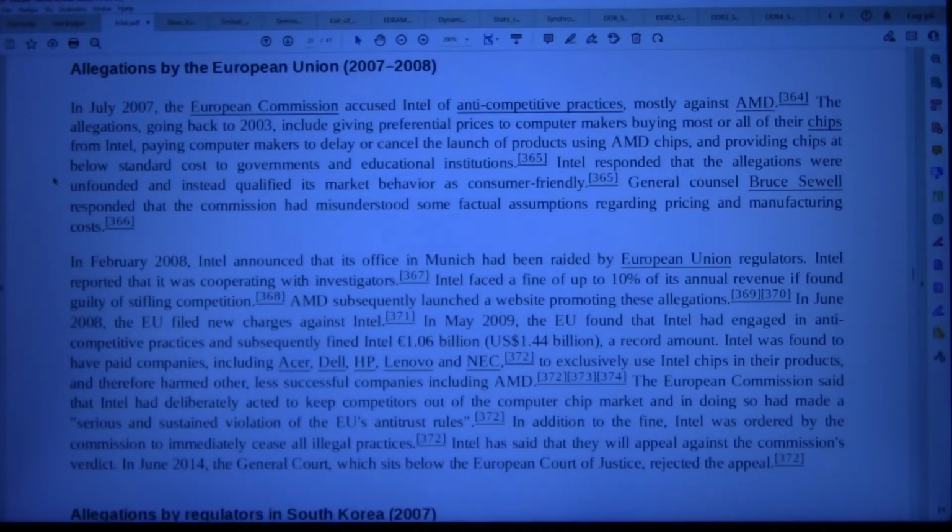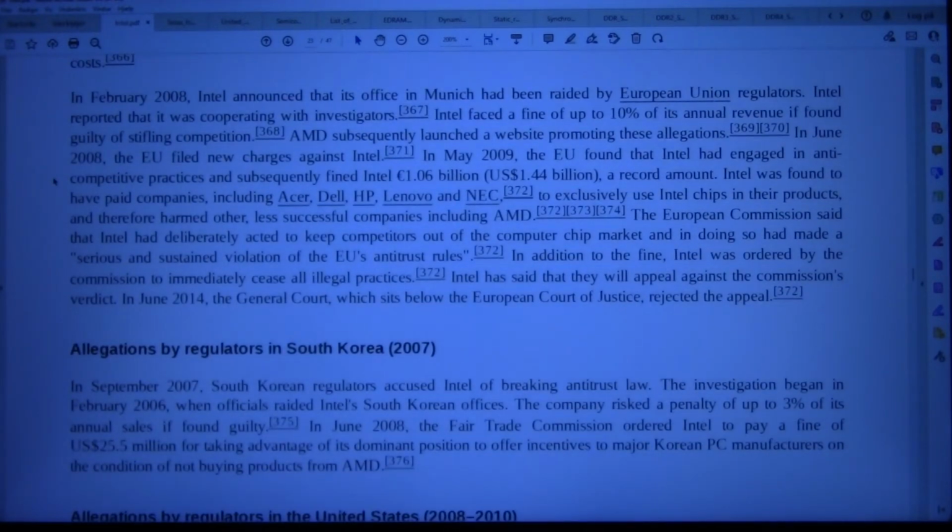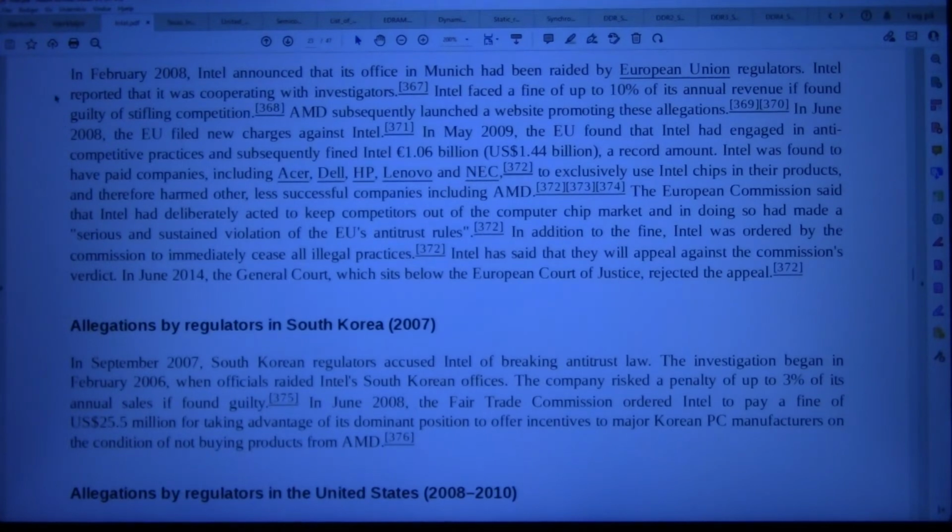In February 2008, Intel announced that its office in Munich had been raided by European Union regulators. Intel reported that it was cooperating with investigators. Intel faced a fine of up to 10% of its annual revenue if found guilty of stifling competition. AMD subsequently launched a website promoting these allegations.